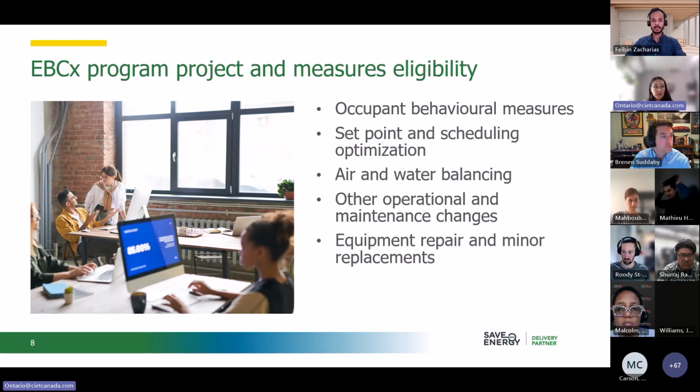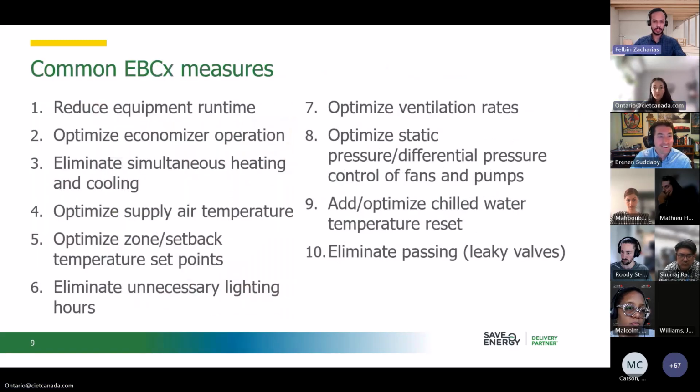Thanks, Felbin. We did have a question come in just now. Where does the funding for incentives come from? The question is whether it's federal or provincial. It's a provincial funding. Thank you. Okay. Thank you, Megan.